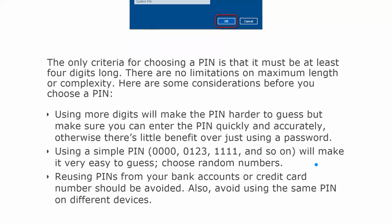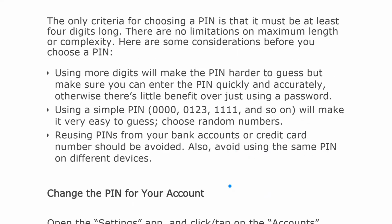Using a simple PIN like 0000, 0123, 1111, and so on will make it easy to guess. So choose random numbers. Reusing PINs from your bank account or credit card numbers should be avoided. Also avoid using the same PIN on different devices.